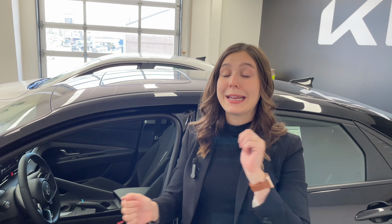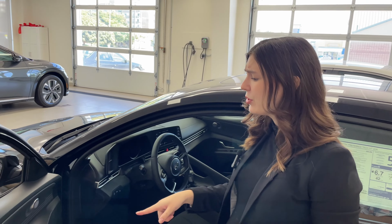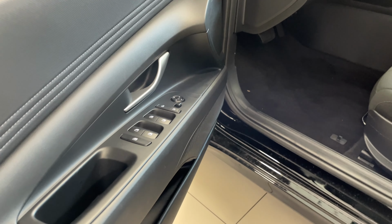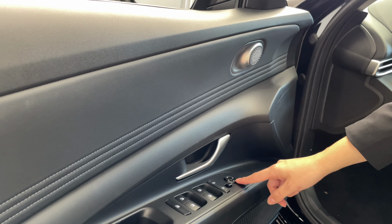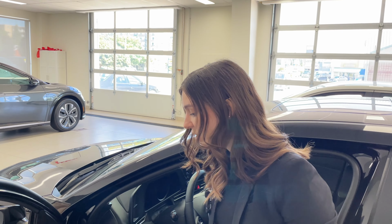All right, so now we're ready to get inside the vehicle. We'll be able to hop in the driver's seat soon. I'll just point out the door first and what we have here. Obviously, you have a little bit of design elements. You have the gray stitching for a little bit of contrast. You do have mirrors that you can control electronically. They do not fold in or fold out when you lock or unlock the vehicle. I will make sure to mention that too.